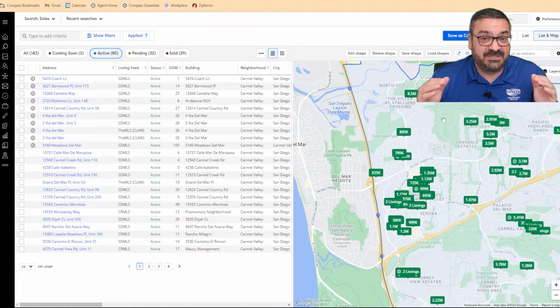Otherwise, you're going to be chasing your price down until you can get to a point where somebody's going to write you an offer. If you overprice your home, you're not going to see offers, and you're going to languish on the market, and that's going to cost you money.